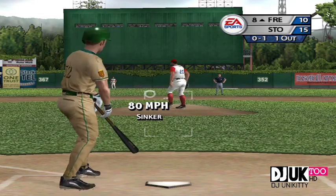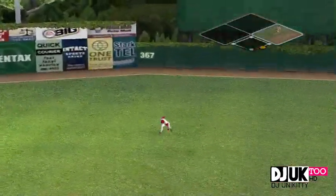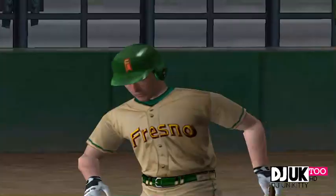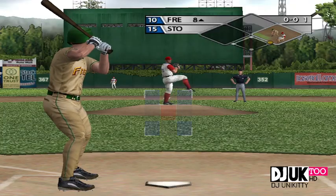He started his swing too soon. Great pitch in the black. Would have been a called strike even if the batter didn't swing through it. That's a base hit with one out. Got to twist it up. Coming through on plays like that could turn a whole ball game around. Up next with two RBIs, Todd Linden.